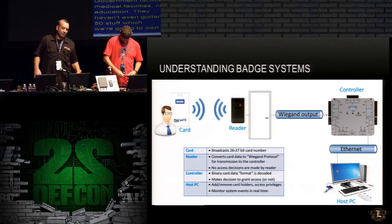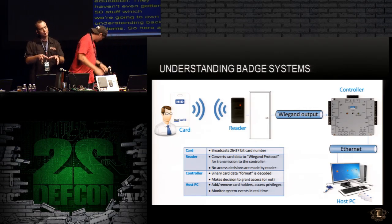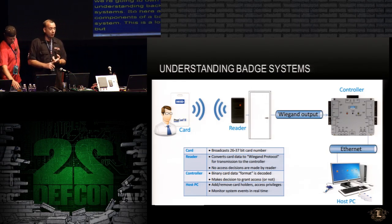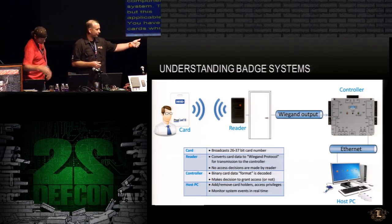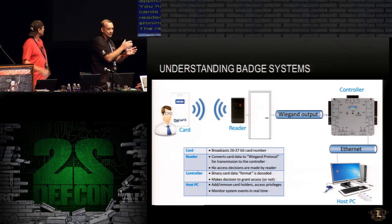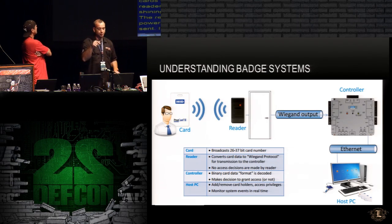So understanding badge systems. Here are the four main components of a badge system. Of course, this is a lot smaller version, but this is applicable to all badge installations. You have the card, which is powered by the reader. So think of it as shining a flashlight into a mirror. The reader is actually putting the power out. That is sent, it powers the card. The card then sends its information back over to the reader.